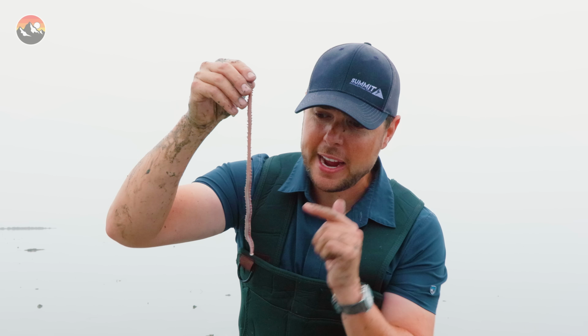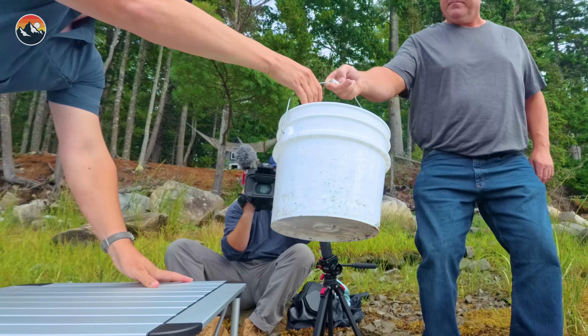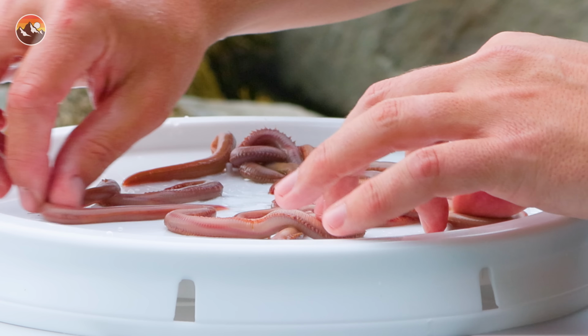And now it's time to set up the bite table and officially rank the bite of the venomous bloodworm. Let's do it. Here we are, back at the bite table. Let's take a closer look at these venomous predators. Wayne, you got our worms? I sure do, right here. Oh man, that's a full bucket. Look at all these worms. Oh my goodness. Let's take a few out and get a closer look. Wow, look at that. These are all jumbos.